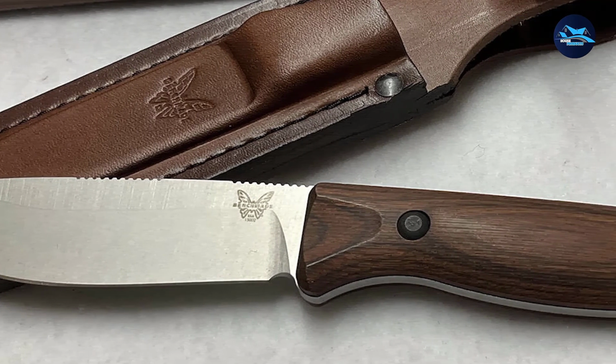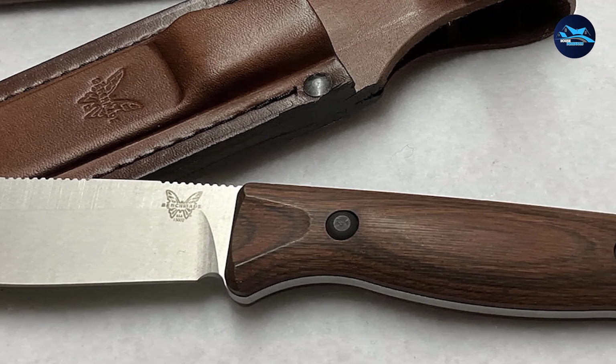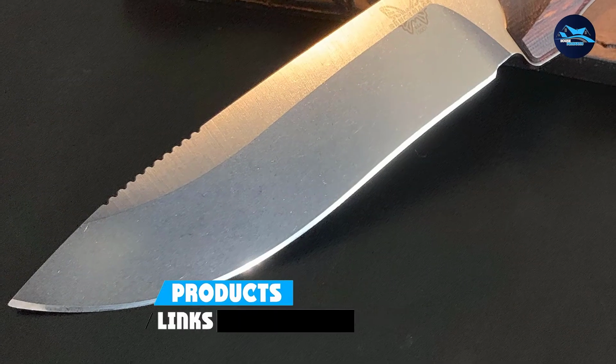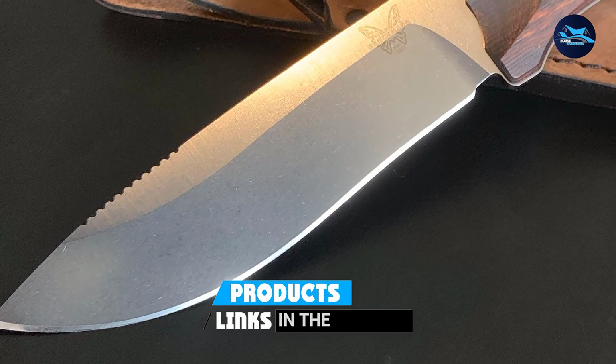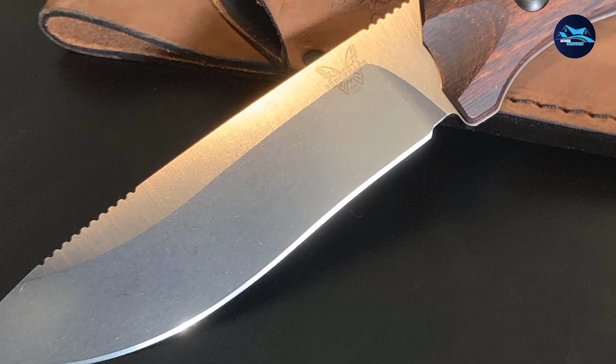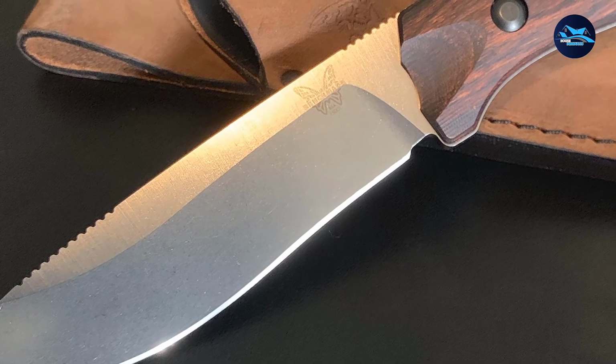The handle is not to be overlooked either. You have 2 different options for the handle, gray pattern or brown. Not only does it look stylish, but it is made of a composite of wood and finished with synthetic resin. It is incredibly strong and has a contoured shape for an exquisite grip.